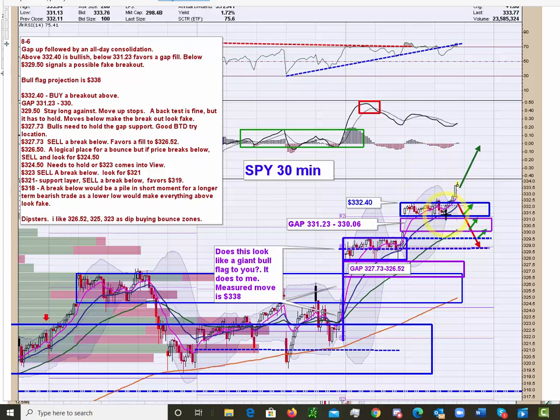We came down here on the open and basically tagged gap support here at 331, and that was all she wrote. That was a good opportunity to buy, but you also could have bought the breakout here of 332.40 that we pre-identified. And you can see again from this range, we've pretty much met the measured move target.